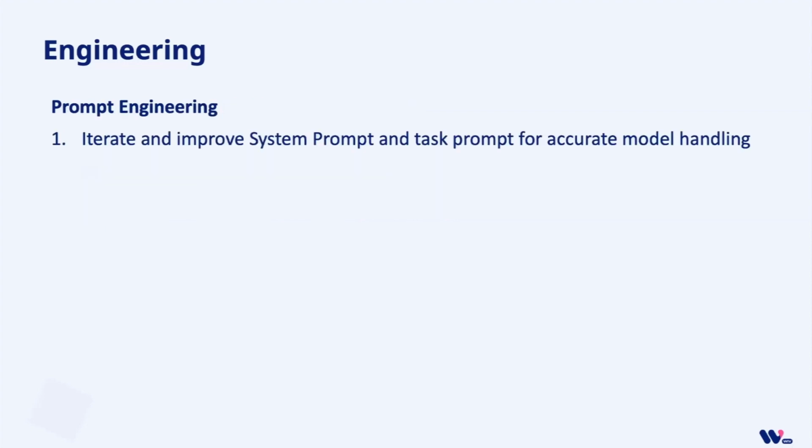Prompt engineering. Again, it's very trivial, but I think the system prompt and the task prompt that we use for LLMs are the basic but most important thing that we need to iterate on and make as accurate as we can. Because in essence, this affects the cost, the output, and many things inside this AI cost domain.